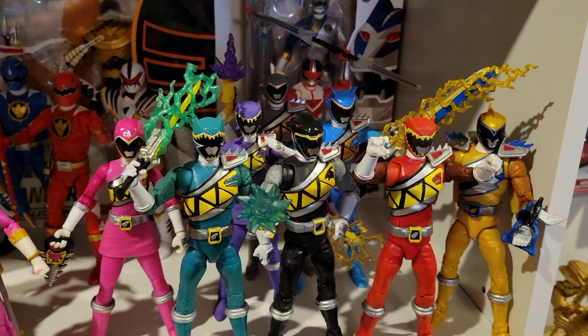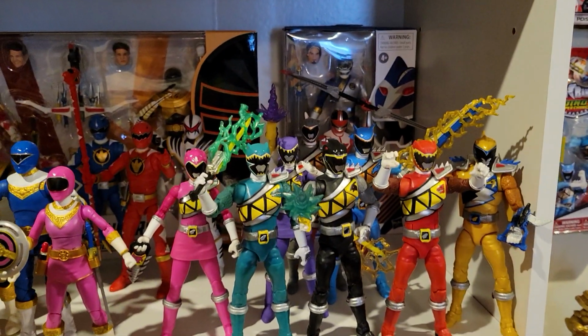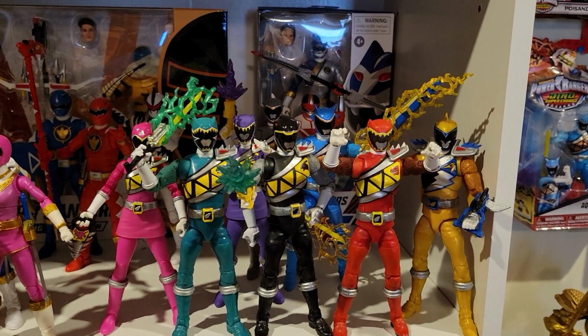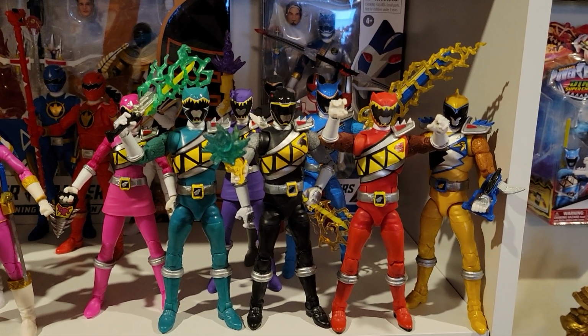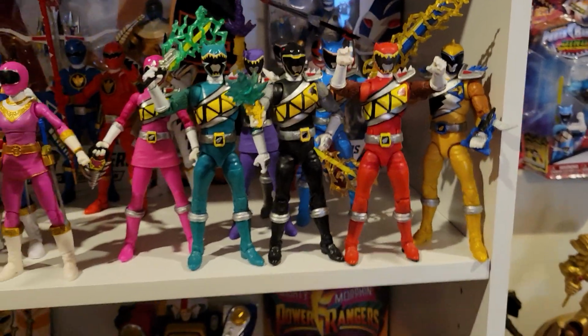And I'm in the process of making my custom silver Dino Charge Ranger. And then we should be getting the blue Dino Charge Ranger soon. And then we'll have that complete team. But I really like how these guys look in particular. I just think they really look like a cool team of Rangers.